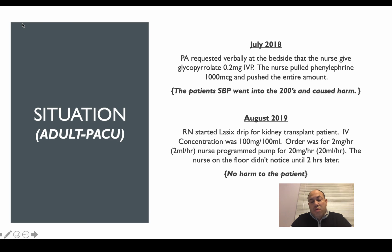Once the patient transferred from the PACU to the floor, the nurse on the floor didn't notice this until 2 hours later. So the patient had received a total of around 60 to 80 milligrams of Lasix, and no harm came to the patient. The patient did fine. But when I discussed this with the nurse and asked her what happened, she said she didn't program the pump for the Lasix to go through the pump, even though we have smart pumps.